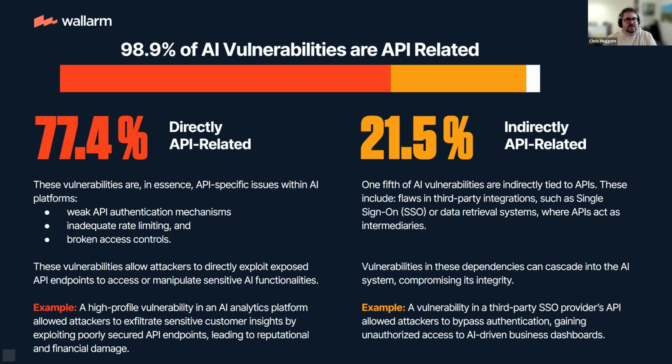That's why now is the right time to be thinking about API security if you haven't already implemented and set up a new API security program in your organization. This is actually based on a lot of research that we do.